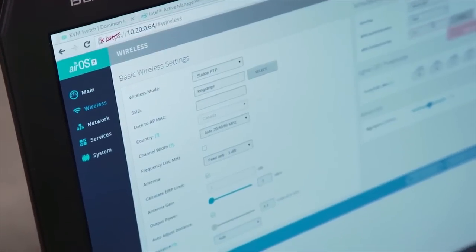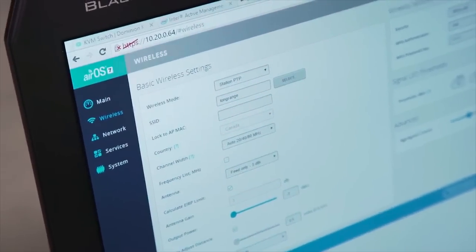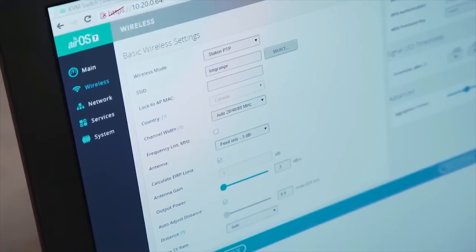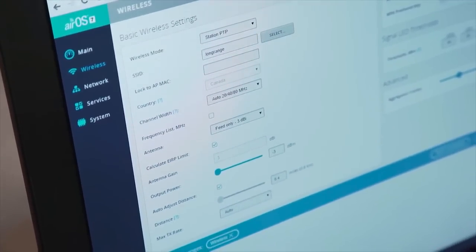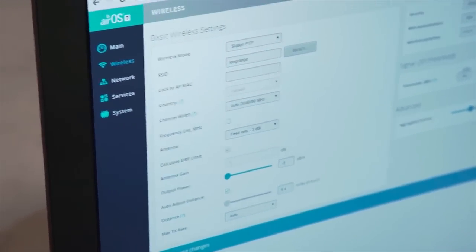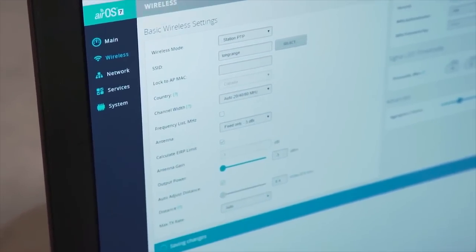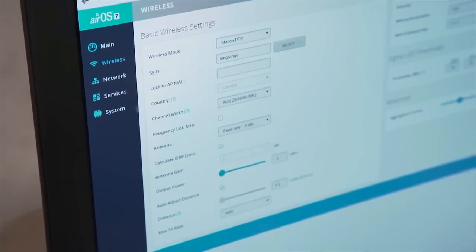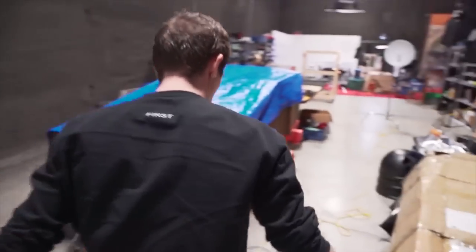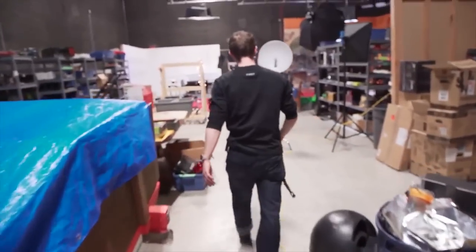So I'm just going to put a rudimentary password on here, which is better than nothing, and I'm going to save my changes. So as soon as this dish, here we go, detects long-range SSID with the correct password, it should connect to it and we should have a link. But first, we need to hook up the other dish, or configure it rather.